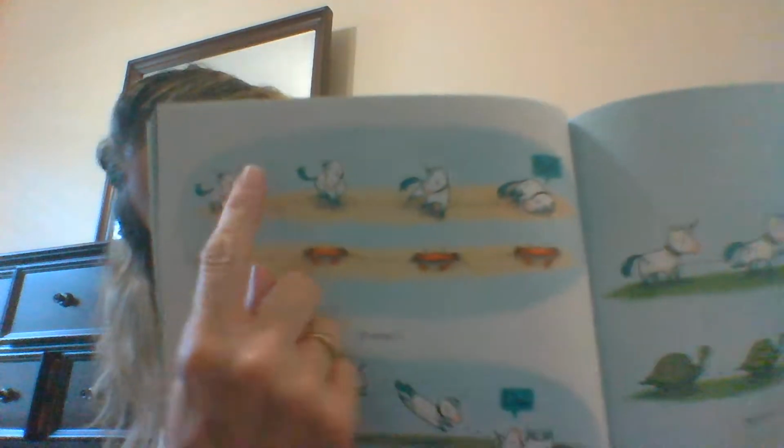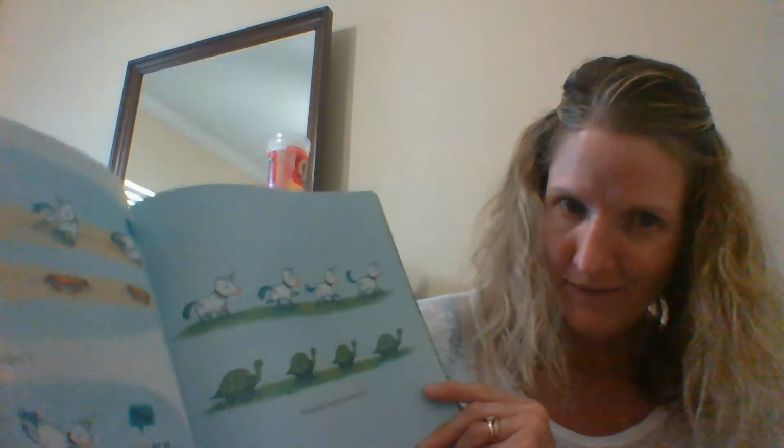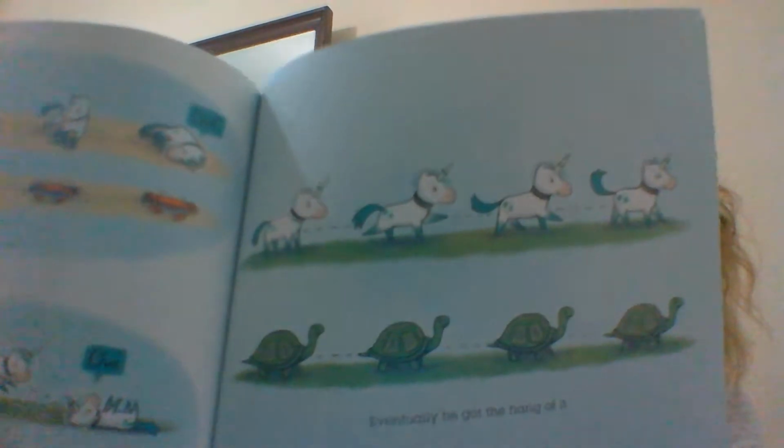It wasn't. Look, he's trying to walk. Who's he trying to walk like on the top? Yeah, I don't think it's very easy to walk like a crab either. Oh, and then what is he doing down here? That wouldn't be easy for him to do. Hop like a frog, right? But eventually he got the hang of it. Turtle's a lot like him, right?